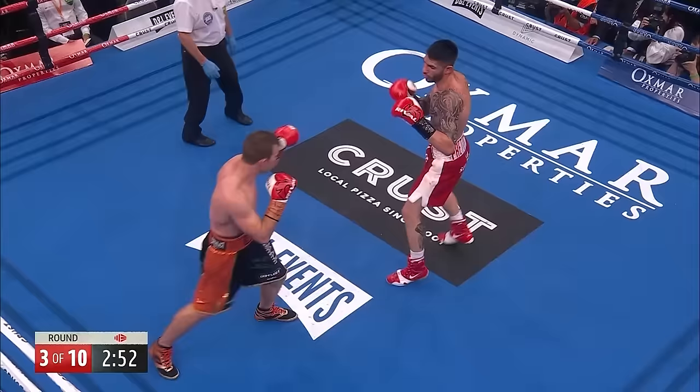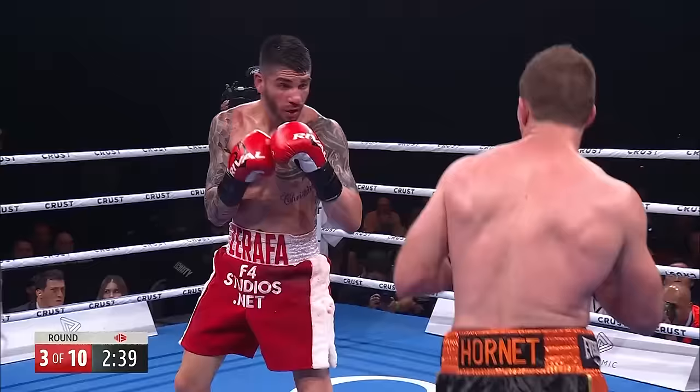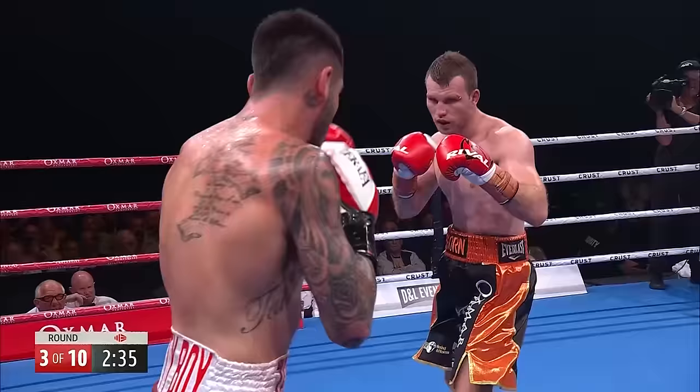Maybe there was no cut over that right eye. Maybe it was the blood line on the left. Otherwise, he's done an outstanding job with it. But the cut over the left side is crying. Horn continues to push the pace here in Brisbane.